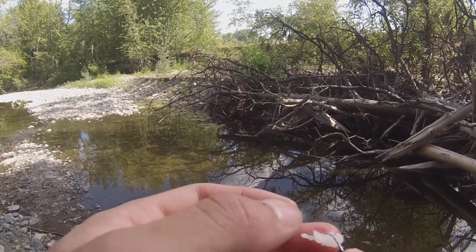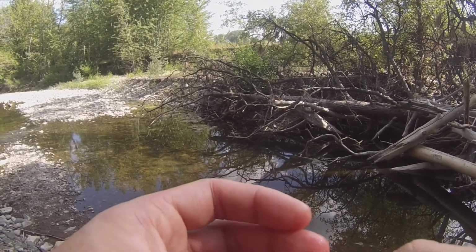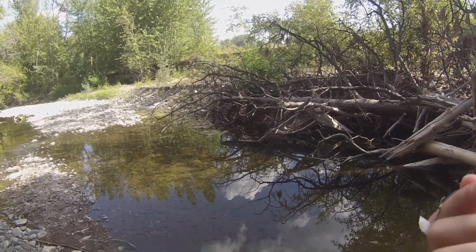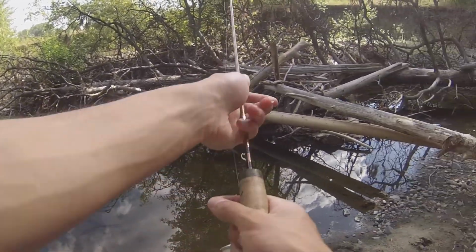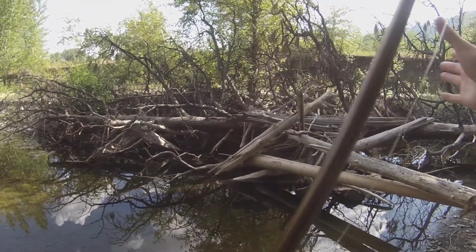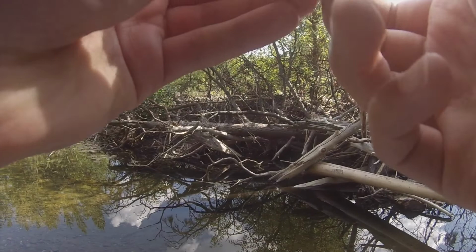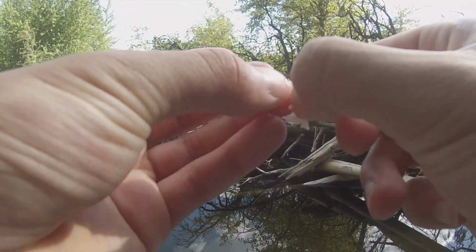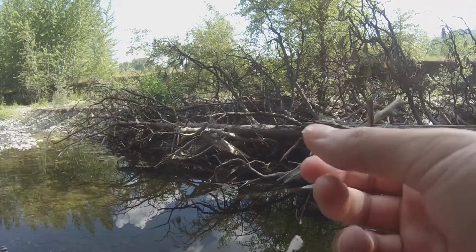Is it, you know, a shiner? Is it like a redside shiner? Is it like a little baby pikeminnow? Like, I gotta know, guys. Now that I know I can hook one, I really want to try and catch one. Just gonna try and use the teeniest little shred of bait.